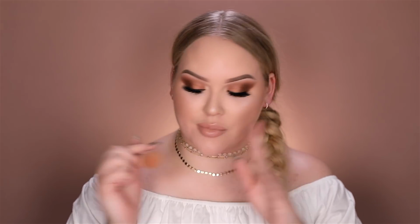So overall, do I recommend the powder contour and highlight kits by KKW? I'm gonna say, if you're okay with working a little differently than usual, so going in with a lighter hand, the bronzer being a little bit too warm, if you're okay with that, I say yes, because I think the highlight is definitely worth it. I think this side of the brush is worth it.